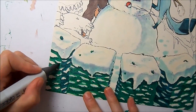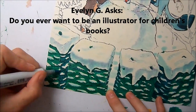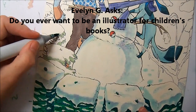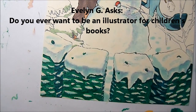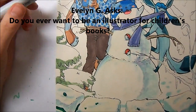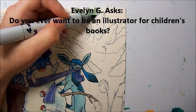My 29th question comes from Evelyn G. Do you ever want to be an illustrator for children's books? That is kind of what I do when I'm not doing commissions or art trades. I just haven't had anything really published except for this first one that I did, which was an advertisement piece. So I guess I'd say that I kind of already am an illustrator for children's books. I mean, that's definitely what I want to do.